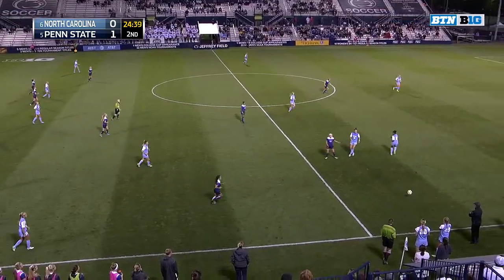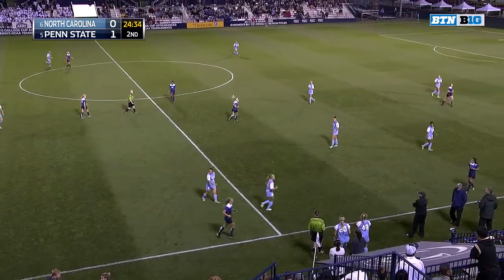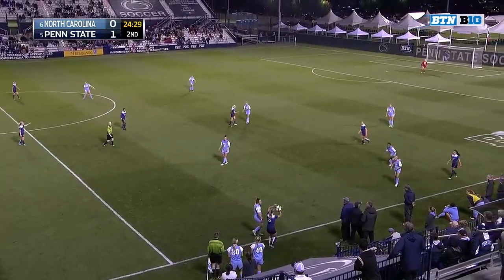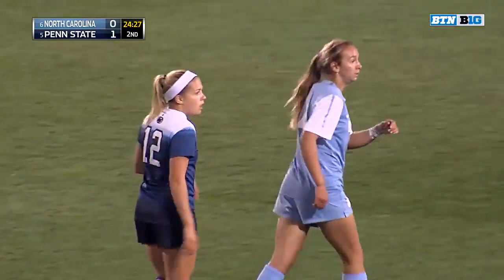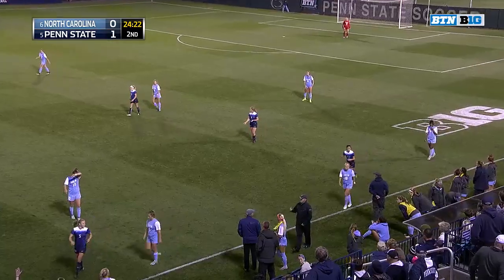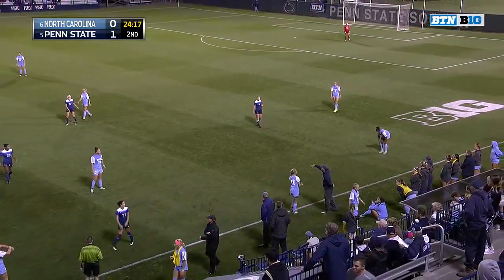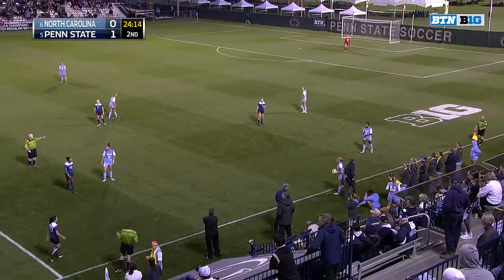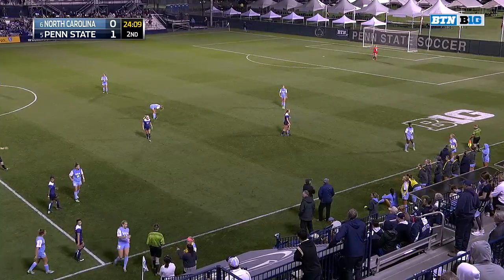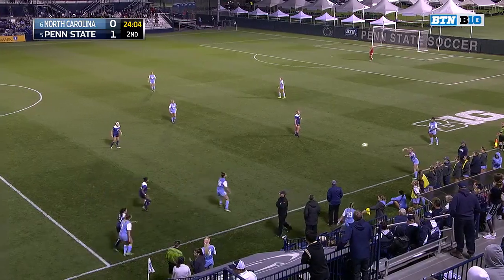The midway point now in this second half. Again, the only goal of the game coming in the seventh minute of play. North Carolina substitutions, number 20, Kate Morris, in for number 19, Alicia Russo, and number 49. Morris is in for Russo, and Cannon Clough is back in for Carolina.